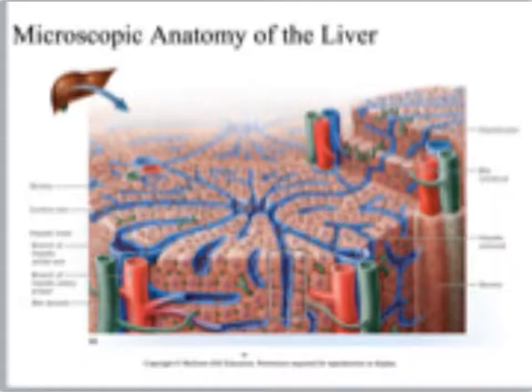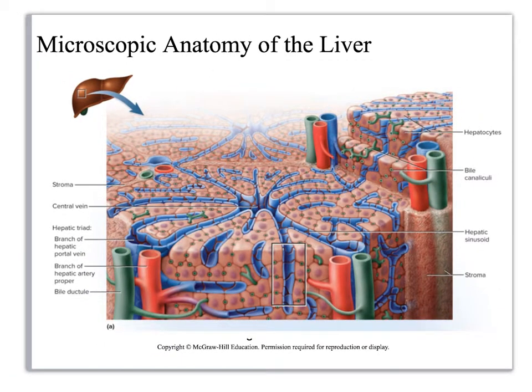Let's move on. This part you do need to know. You need to know the histology structures of the liver, be able to identify them on a model or a drawing, and to a lesser extent on the photomicrograph. I'll talk about what I want you to know for the photomicrograph. Looking at these structures, let's start with the central vein. Actually, let's not start with that first. Let's start with the hepatic portal vein, which is going to go in right here.